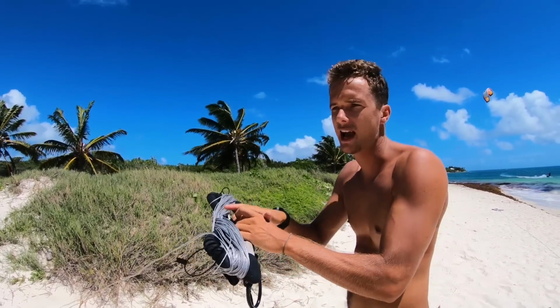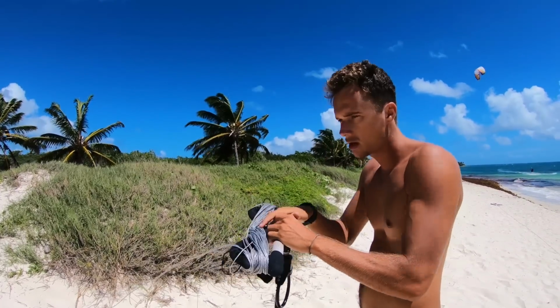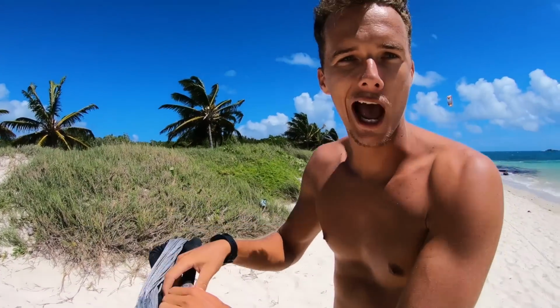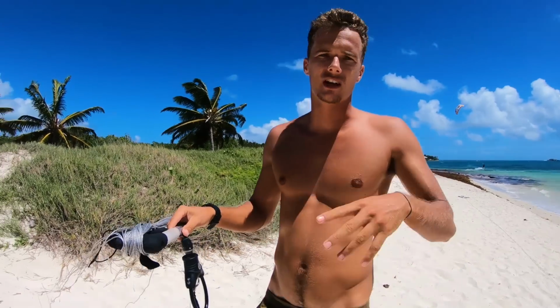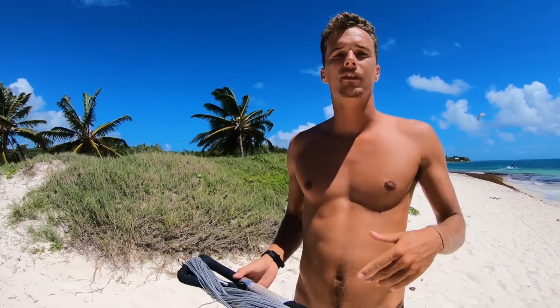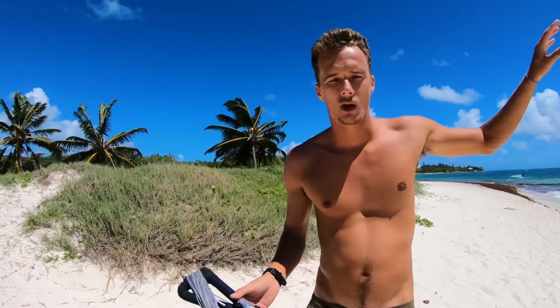All right, I'm gonna learn a 360 handle pass. What am I doing? Riding this way, unhooking, pop, boom. Look at that, I just landed a 360 handle pass on the beach. This stuff really helps you understand what's going on and will hopefully make a humongous difference when you're actually out on the water and trying it for real.